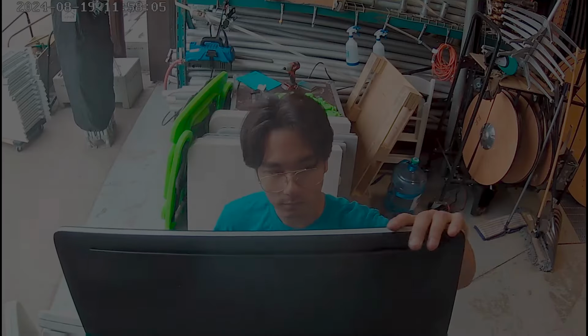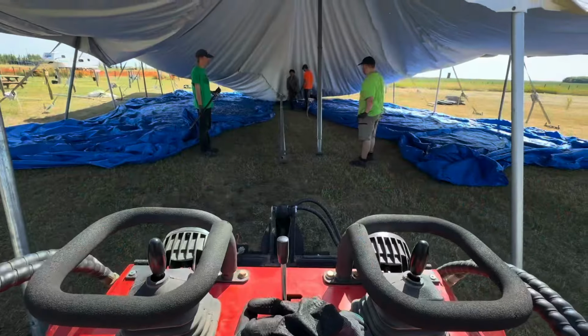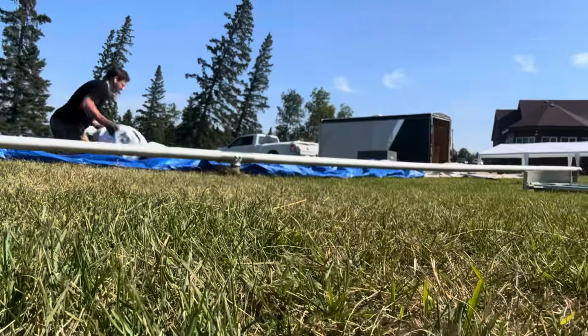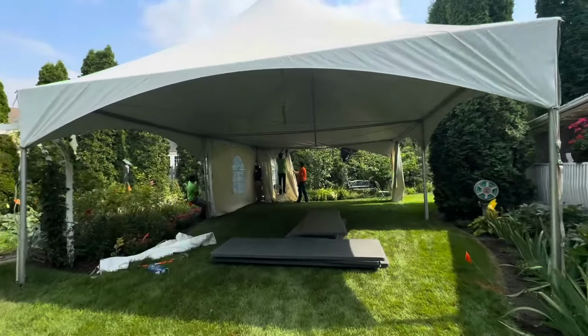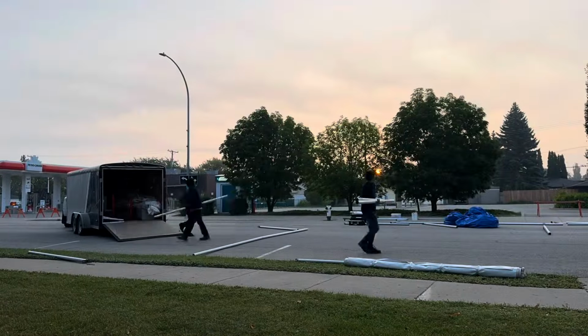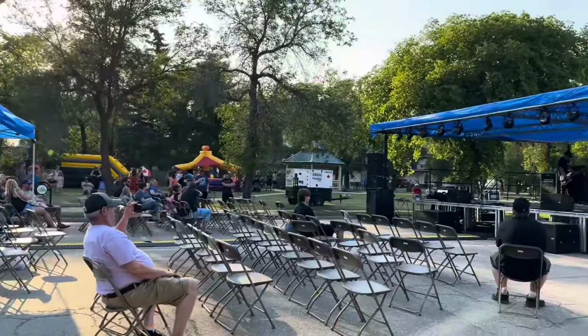Starting on Monday, we had takebacks from the previous week. On Monday, we set up two 20 by 30s and a 20 by 20 tent. On Tuesday, we set up a 40 by 60 pole tent. On Wednesday, I took down those two 20 by 30s and that 20 by 20 tent. On Thursday, we set up a 20 by 40 in a backyard for a 100th birthday. And on Friday, we went out of town and set up two 20 by 40s and a 20 by 20. And then on Saturday, I took that down.